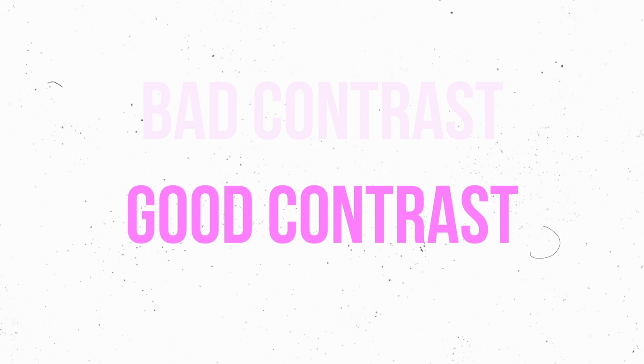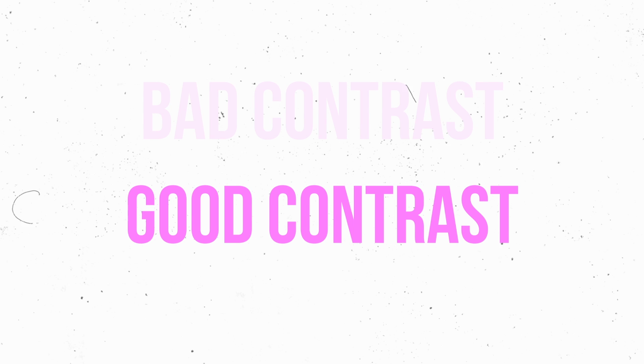Let me ask you a question. What do you see on the screen? It's almost impossible to read this, right? One more time. What is it now? You said it right. The first example had a bad contrast ratio, making it impossible to read the text.